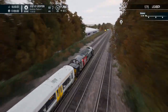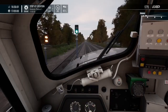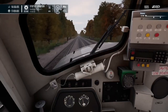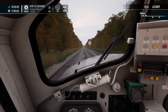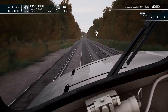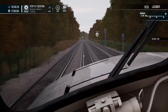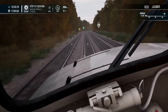Seeing the warehouses there besides the track. Unfortunately, not rail-served industries, but that would be really cool to have on this route if there were rail-served industries. But, you know, what can you do? Hopefully that caution up ahead isn't for us. Oh, it looks like it turned green. Good. Let's throttle up, accelerate to 75.